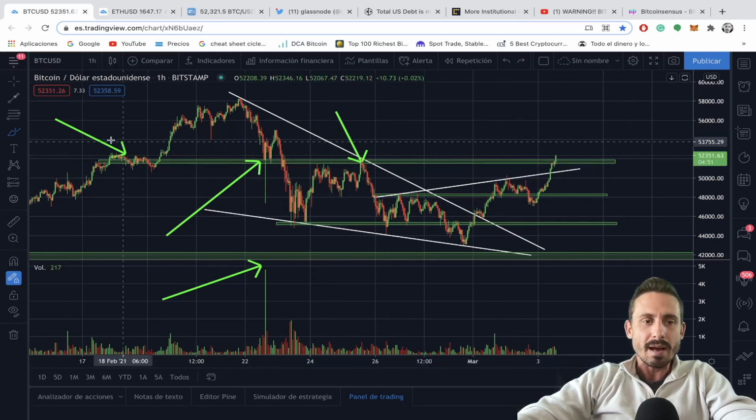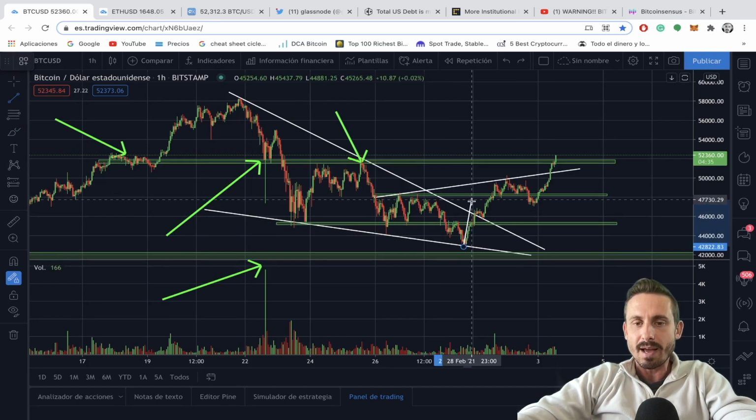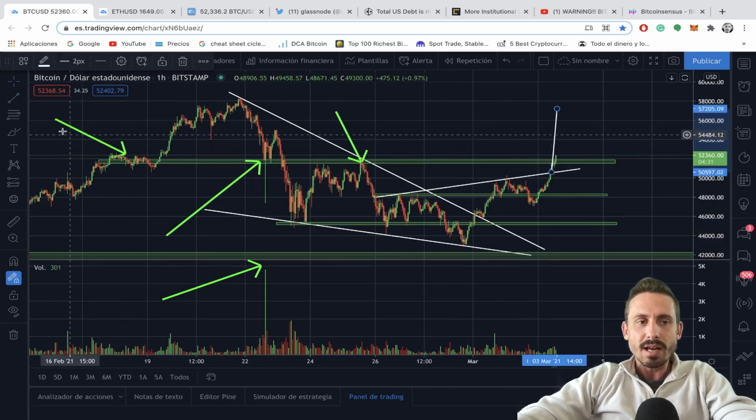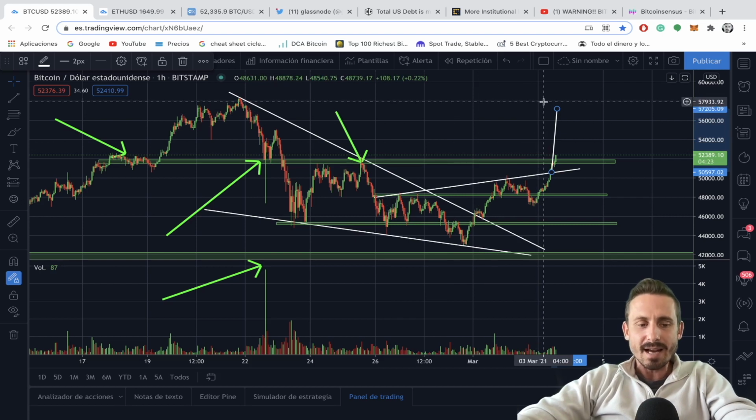So what I'm expecting for the Bitcoin price, if this is an inverse shoulder, head and shoulder pattern, the target for this pattern, from the head to the neckline, from the breakout here, would take us all the way to the all-time high, as you can see here on the chart. So I am expecting the $58,000 range to be hit very, very soon, potentially in the next coming days.